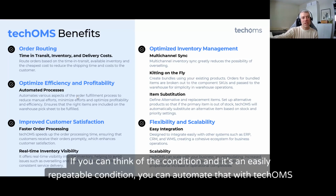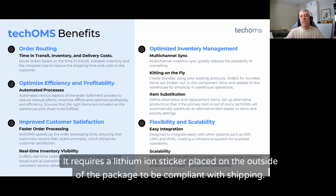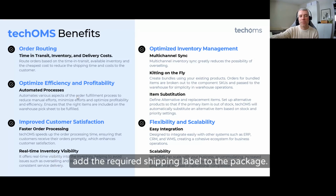If you can think of the condition and it's an easily repeatable condition, you can automate that within techOMS. My favorite description, my JBL running speaker. It's a pretty good sized speaker, has a honking lithium ion battery. It requires a lithium ion sticker placed on the outside of the package to be compliant with shipping. The pickers in your warehouse should not need to know the product that is going into the box to successfully pick an order. I'll show you in techOMS how we can automate the rule that if this Bluetooth speaker is picked, automatically add the required shipping label to the package.